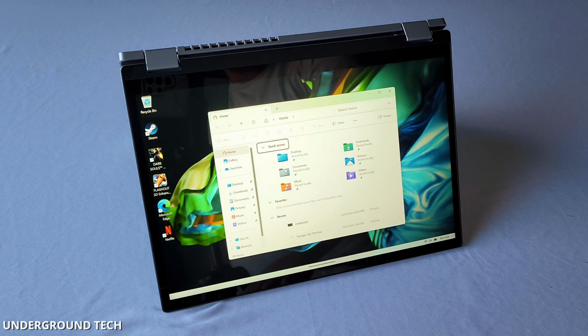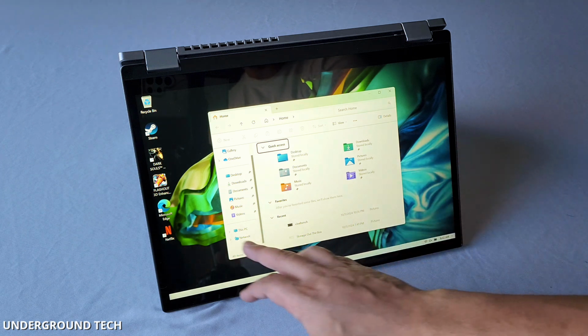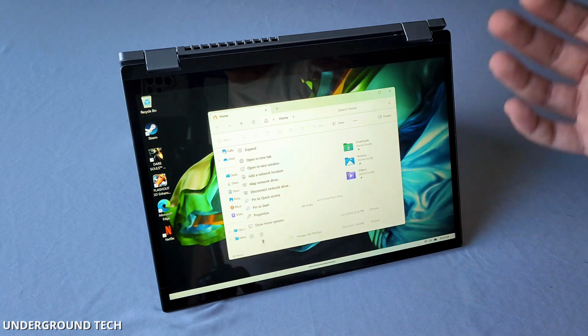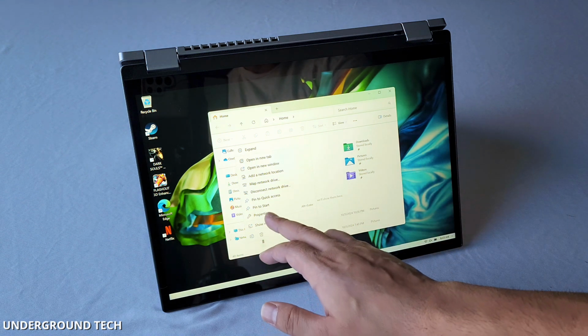I would easily pick this over any Chromebook around this price range because Chromebooks are great, don't get me wrong, and I might even change my mind as I test out some Chromebooks in the near future, but just the fact that this has more storage space, you can use Windows 11 more offline than Chromebooks. That's what I like about it.